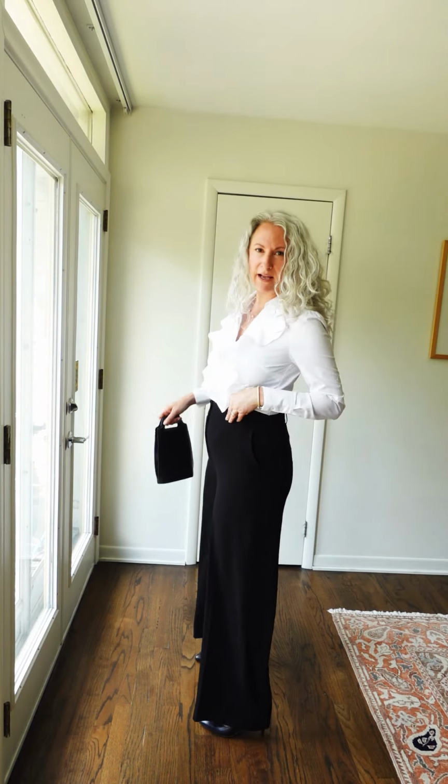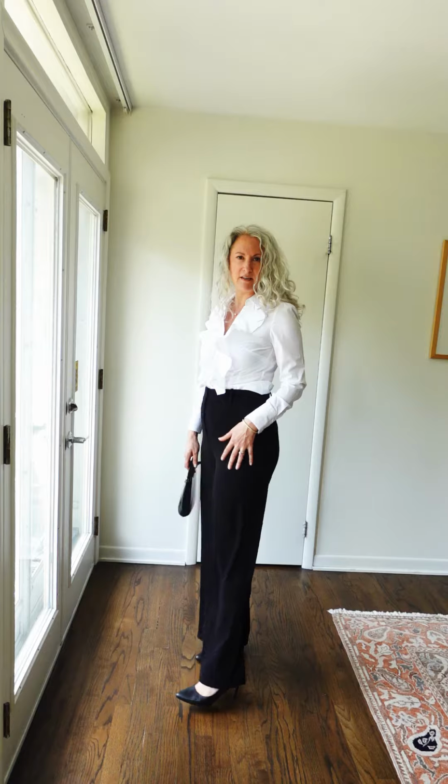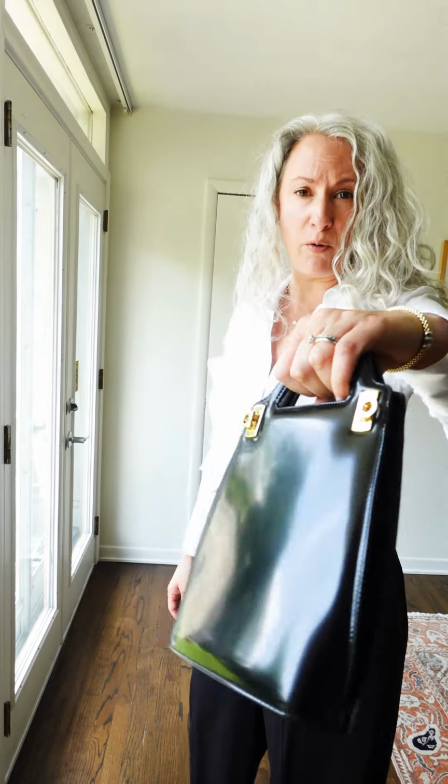Okay, and sticking with black and white, I have a very special white blouse. It's cotton. It has a little bit of darting here and an exaggerated tuxedo ruffle. And I'm pairing that with the same pair of black pants from the pantsuit. And then I just put a simple pair of black heels on, carrying the same little Ferragamo bag.